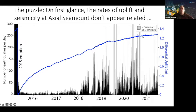The text at the top here says, on first glance, the two don't seem very related, at least just thinking about the rates, because here the rate of inflation is high, the rate of seismicity is low. Later, the seismicity picks up, but the rate of inflation is decreasing. So what's going on?